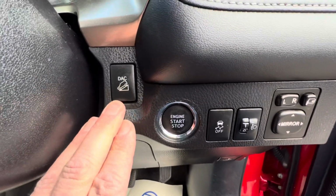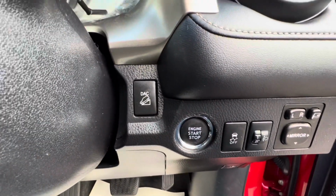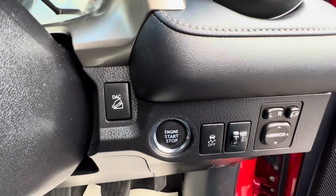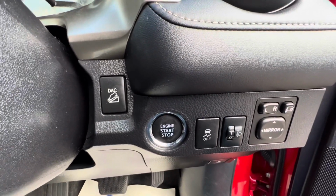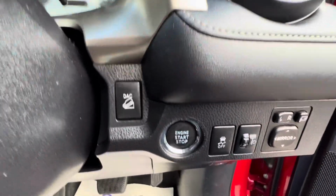This is a hill descent control. Obviously this is a proper four-wheel drive. You can lock the diff if you want to. If you're stuck in snow or mud, you can lock the diff. And the hill descent control will help control the car as well if you're on a steep hill.